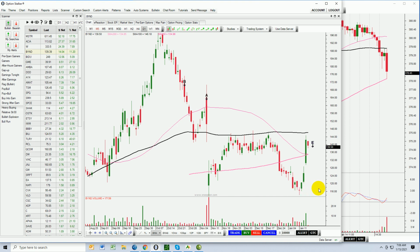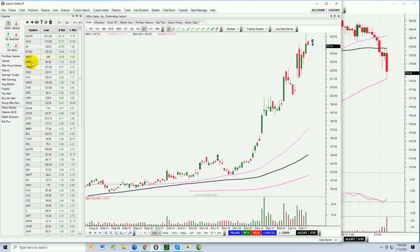Let's see how the prices firm up today, and that's one that I would certainly take a look at. Keep going down our heavy buying list.